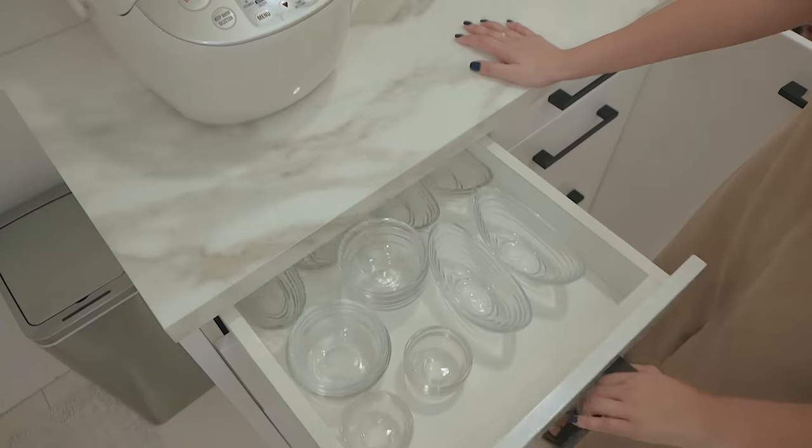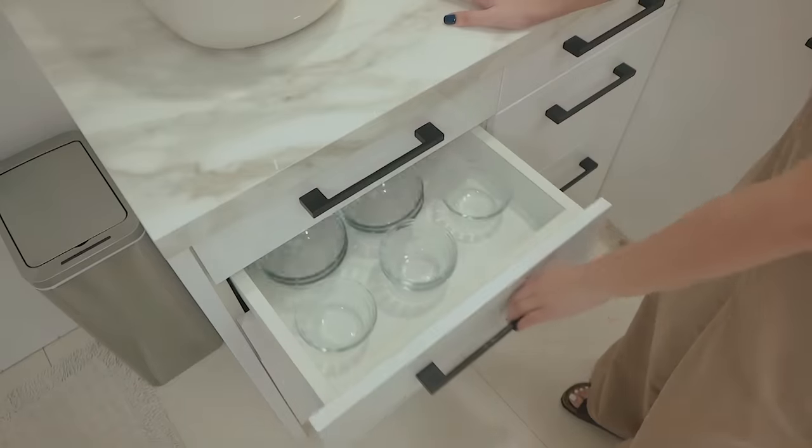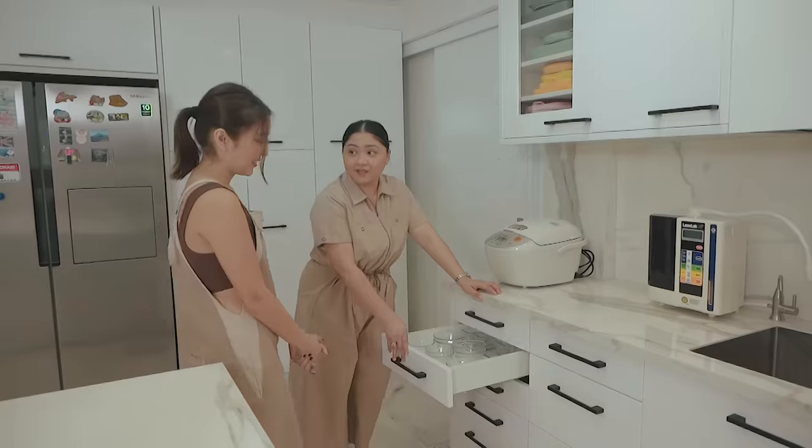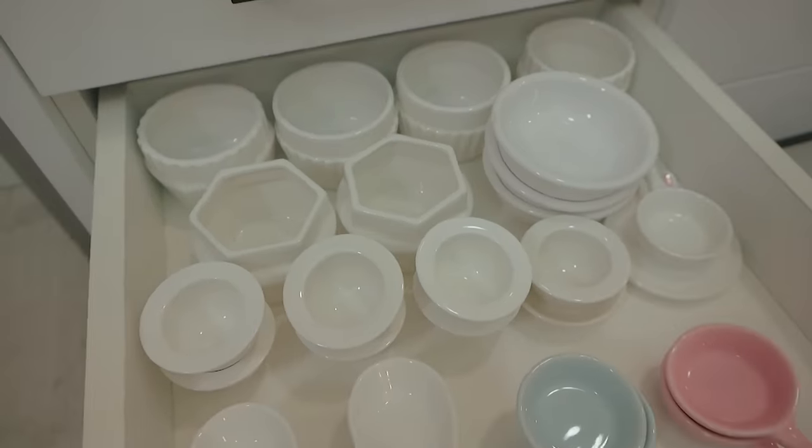Especially you have a lot of these, like mga saucers, and mga for condiments, like sausawan kasi nga, chili is life. Dyan natin lalagay yun. So yan. Oh, then more for the chili.